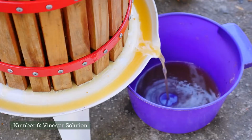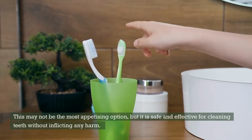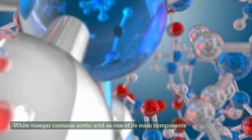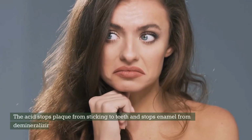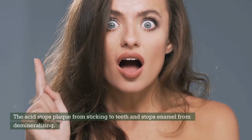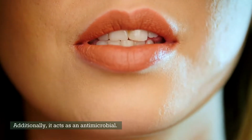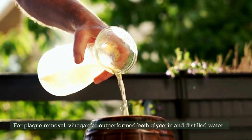Number 6. Vinegar solution. This may not be the most appetizing option, but it is safe and effective for cleaning teeth without inflicting any harm. White vinegar contains acetic acid as one of its main components. The acid stops plaque from sticking to teeth and stops enamel from demineralizing. Additionally, it acts as an antimicrobial. For plaque removal, vinegar far outperformed both glycerin and distilled water.